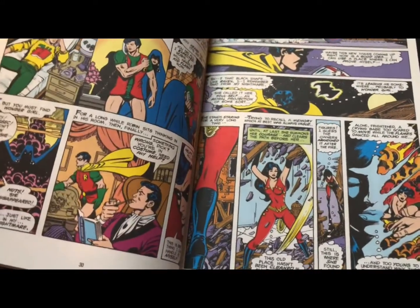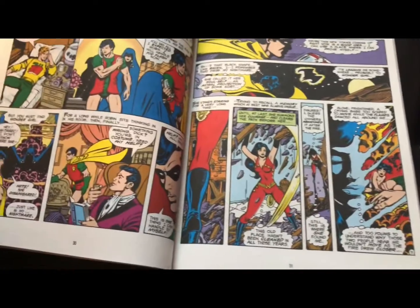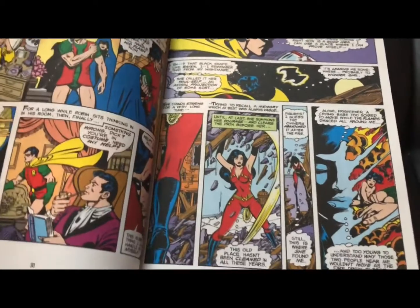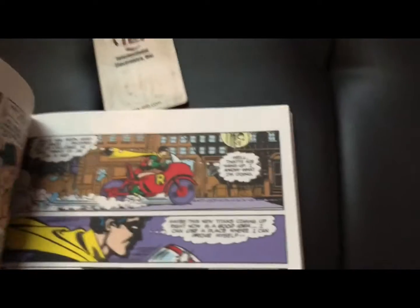So, as I kind of talked about last week with Robin eventually becoming his own man, the seeds of that were being planted here in the first issue, where Robin was definitely looking towards becoming his own person, his own man.